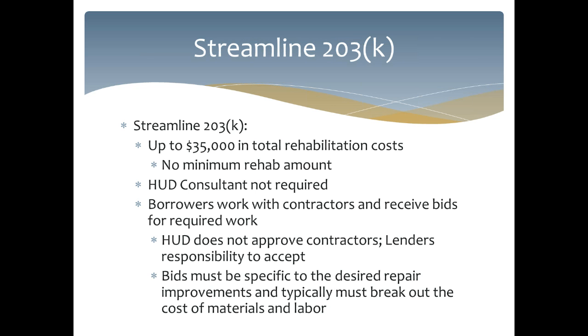So let's talk a little bit more about your Streamline. You have up to $35,000 in total rehab costs, and this is important to pay attention to here. $35,000 in total rehab costs. That's not the repair cost. The total rehab cost has additional costs associated with it that we're going to break down in a moment. Once you hit somewhere between $28,000 and $31,000, that's pretty much your limit for your repair costs, because you are going to have to add in contingencies, supplemental origination fees, title updates, and so forth.